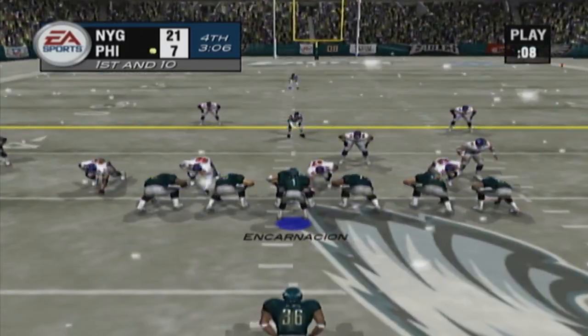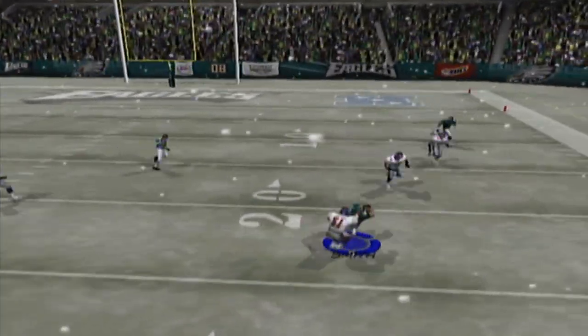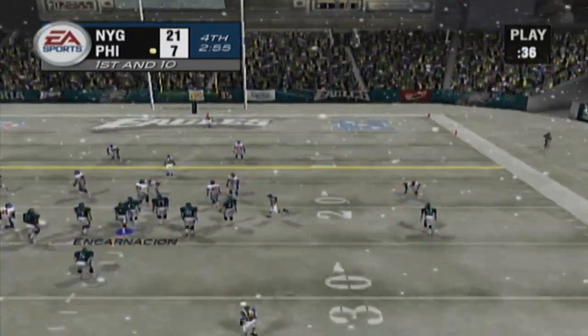Changing the play now. Fakes the throw. Trying to buy some time. Looking downfield. Gets rid of it. Right on target. And he stopped at the 22-yard line. It's 1st and 10. Ball on the 22-yard line.